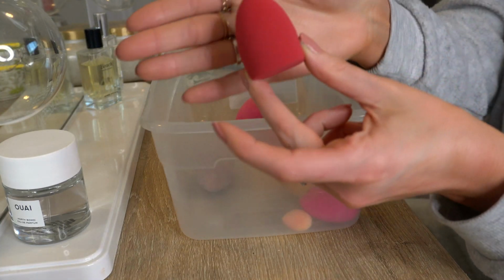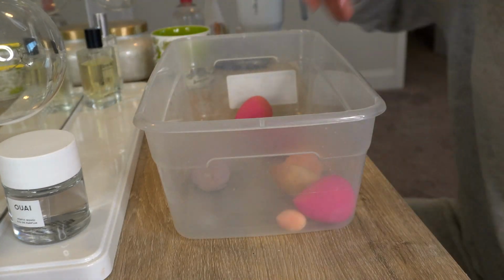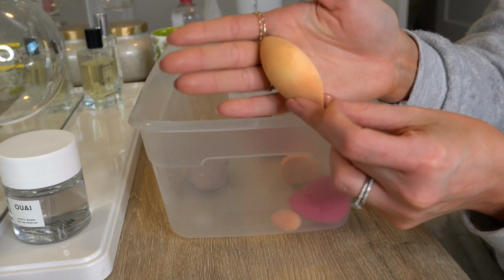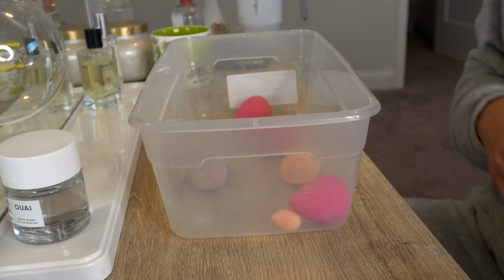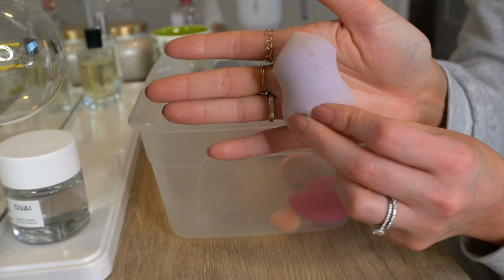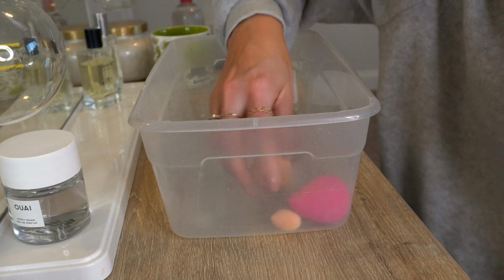This is a little Morphe sponge. I'm not a big fan of this shape. This is the e.l.f. Camo Concealer Sponge. This is not old. It just needs to be cleaned really badly. So that I will keep. The Flower Beauty Sponge. This one is really nice. This one's not very old either, so I think I will keep that.